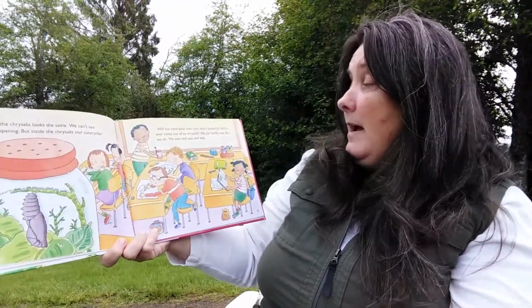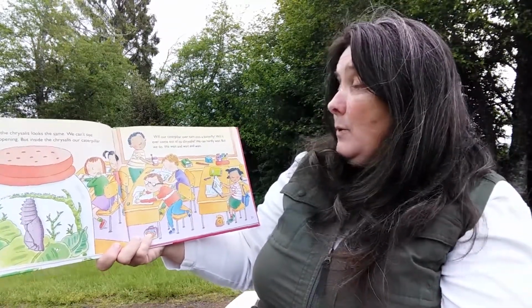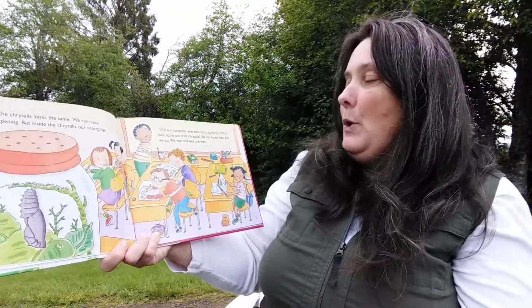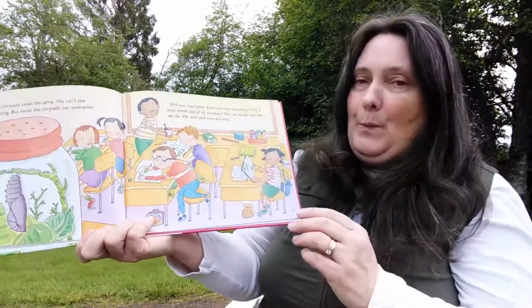Will our caterpillar ever turn into a butterfly? Will it ever come out of its chrysalis? We can hardly wait, but we do. We wait and wait and wait.